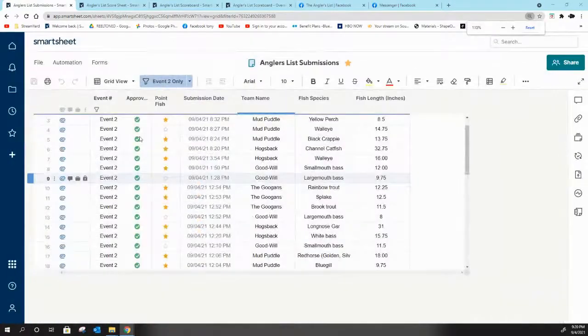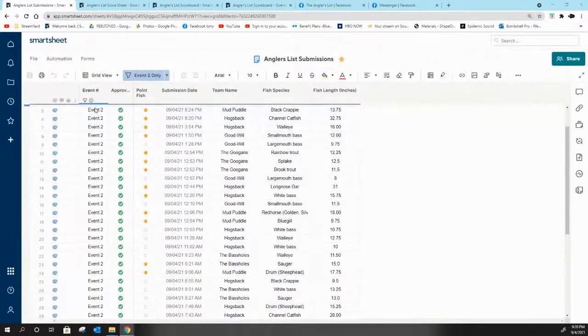As you can see, we've got things sorted over here by the event number. So all these items that say event number 2 were submitted today. As you know, our first check-in after period 1 was at 1 p.m. So as you can see, this fish here in row number 10 was submitted at 12:54 for that first round. The first fish that was submitted for round number 2 was submitted at 1:28 while we were live streaming. And that was a largemouth bass from Team Goodwill.